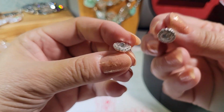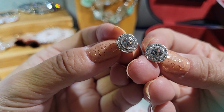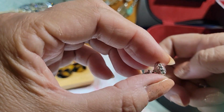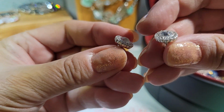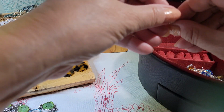Then these are some blingy rhinestones. I probably put these in that bridal party earring lot that I'm doing. Just silver tone, post backs, clear rhinestones, all intact. Be nice if those were real diamonds.